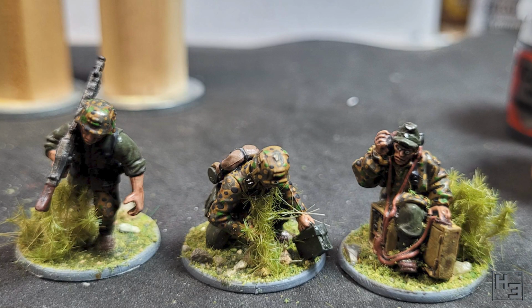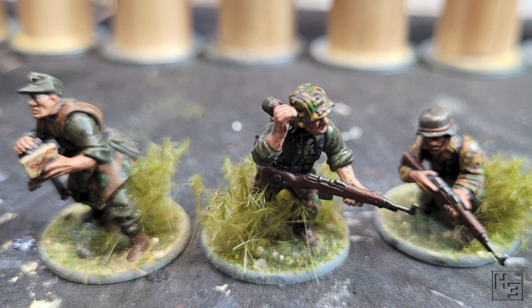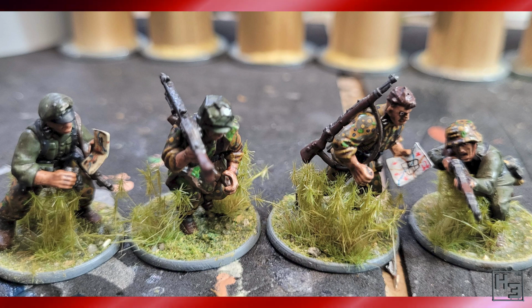Amateur Hobbyist shared some Germans. These are Waffen SS for the 2nd Panzer Division in Normandy 1944. I didn't see any other information, but I'm assuming these are Warlord 28mm scale figures for Bolt Action. The manufacturer isn't really important though. What matters is they're nicely painted, and this means if they were to come up against any unpainted force, they would easily win. Nice work.